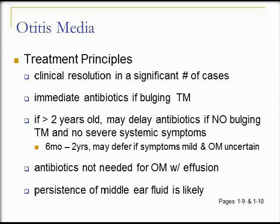For patients like ours, in this case, that have a persistence of middle ear fluid, but no systemic signs, that's termed otitis media with effusion, and generally antibiotics are not warranted in that case.